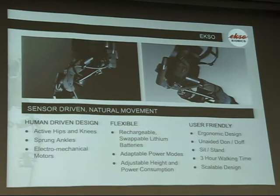So if you lose power, you can actually back drive the entire powertrain, which is an important factor. If for some reason you lost power, you don't freeze up and eat it. You can recover. You just feel like you have heavy legs again. So you wouldn't want to walk around with it unpowered for a while.